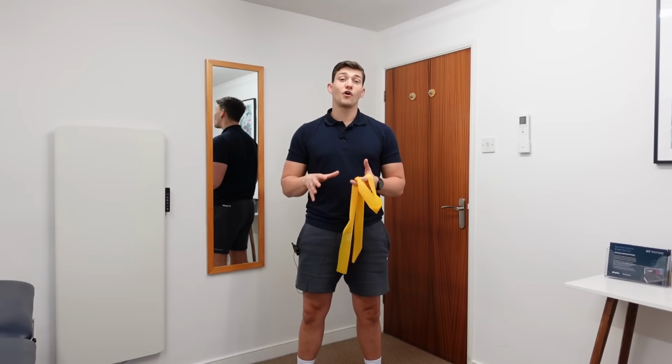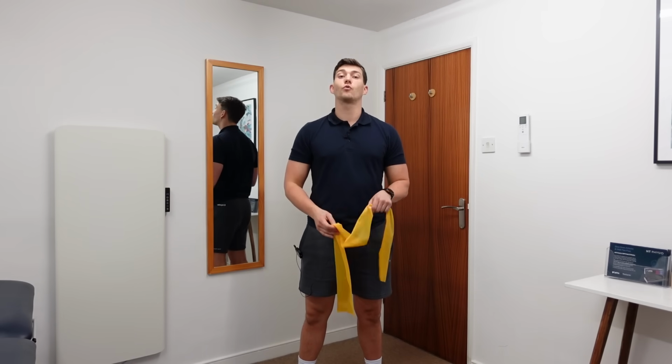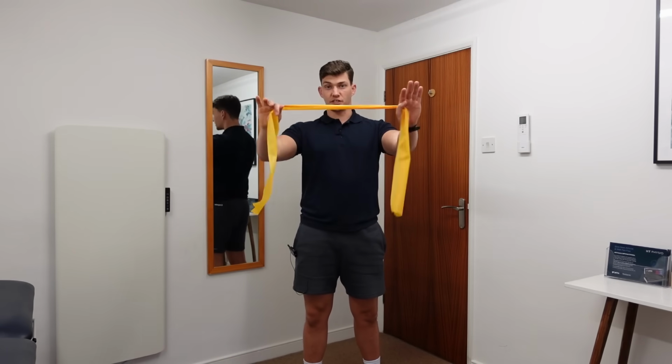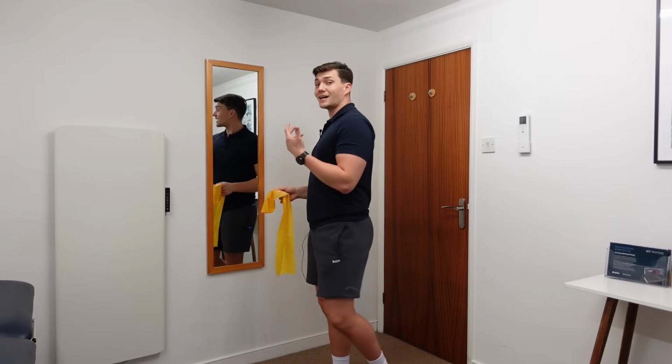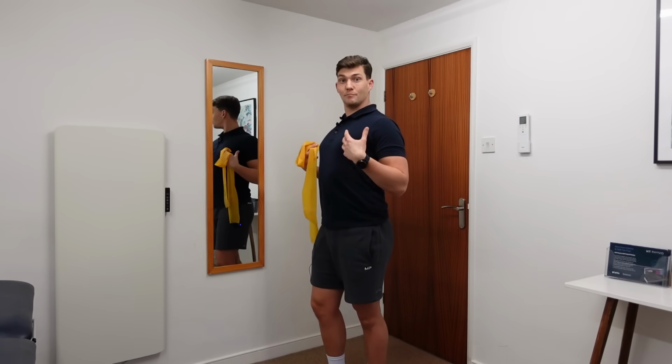Let's have a look at the final exercise now. The final exercise I've got for you today is a great one for posture and strength. It's called the band pull-aparts, and to make it work, you just need a light resistance band like this. And what we're going to do with this band is use it to activate the muscles between the shoulder blades, which can help to pull us into a better posture.